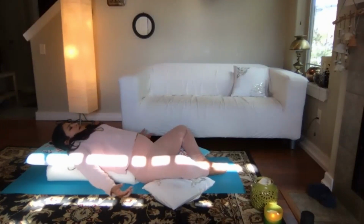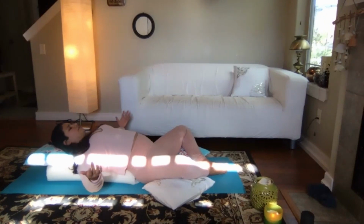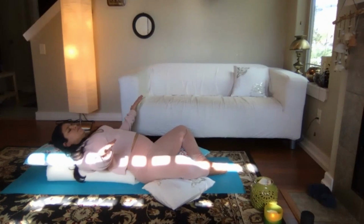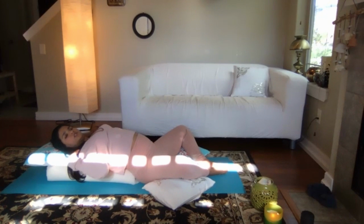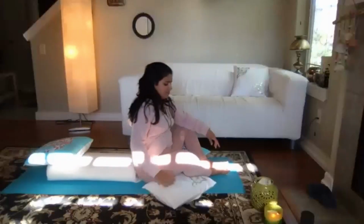And then you're going to allow the shoulders to kind of do a couple of rolls, get very grounded into their sockets, and the arms are going to simply be just alongside, palms facing up. So not all the way out, not clenched within, but just in such a way that the shoulders can relax away from the ears. So take your time. We'll set up here into this Supta Baddha Konasana.